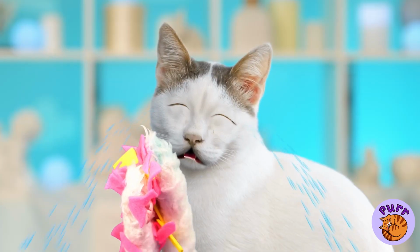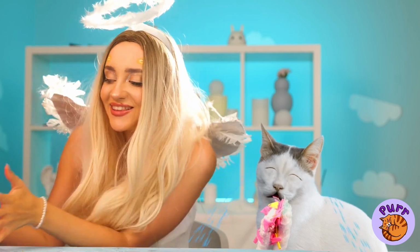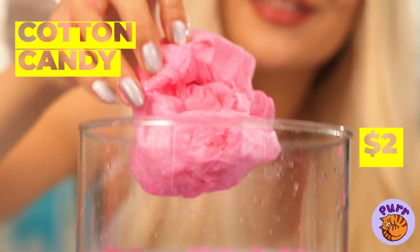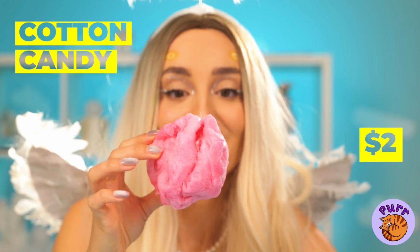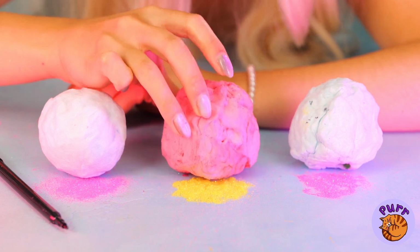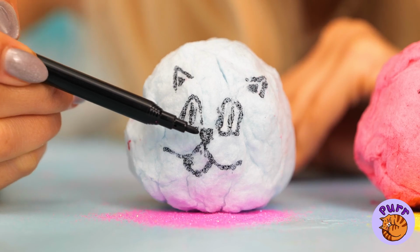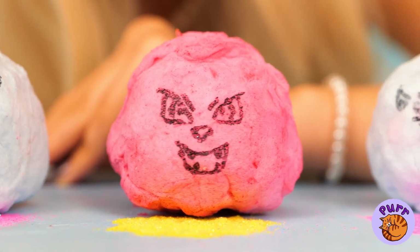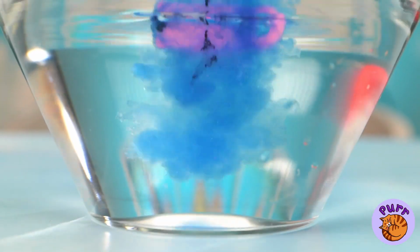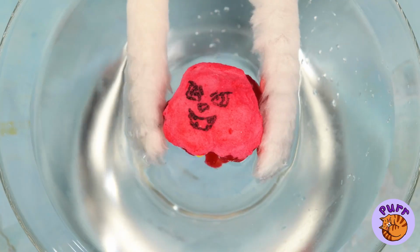Oh no! But don't get upset, kitty. Angels have a few tricks of their own. Like cotton candy with a treat inside. Now let's give them a bunch of cool faces. But now, I think they're ready for a dip. Now you'll get to see who's really who.